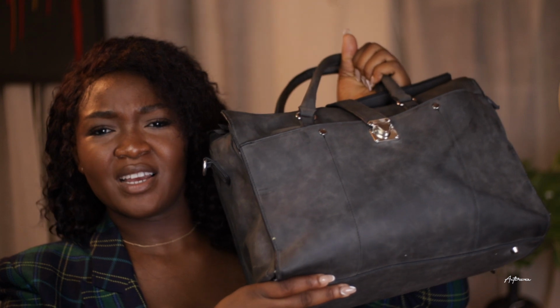So of course I dressed for the occasion, wore one of my favorite blazers, but let's not deviate from the main agenda for today, which is what is in my work bag. I carry a lot of things in here. This is what it looks like.